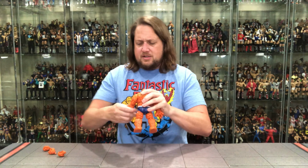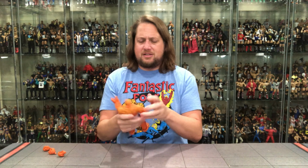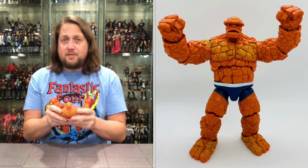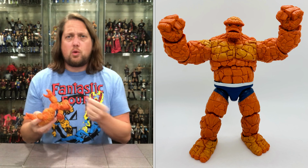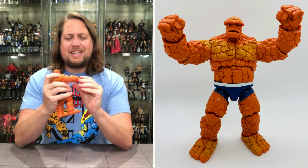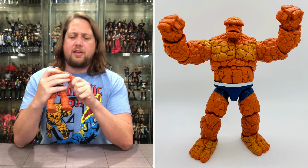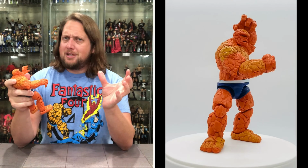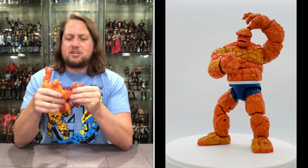All right. What are we doing here? Ooh, some extremely stiff joints, but we love a stiff joint. You know, if they're stiff, that means they're not going to be loose right out of the package. There's nothing worse than getting a figure out of the package and having it extremely loose. Articulation-wise, very similar to other Things. We don't have double-jointed elbows. You know, you don't need super flexibility with the Thing, I would say. But you got just traditional elbows.